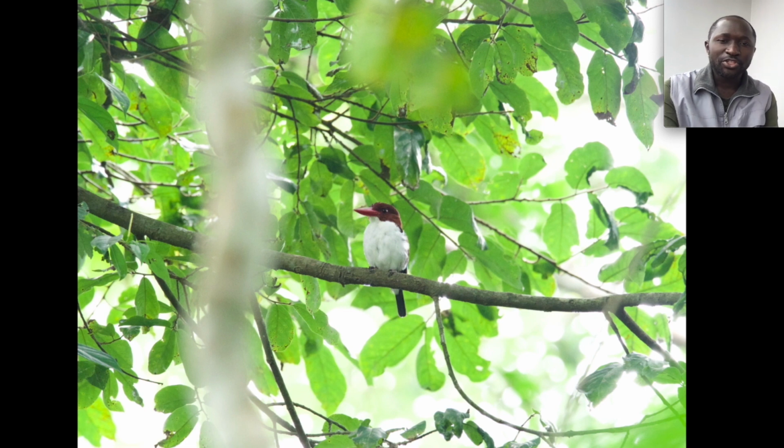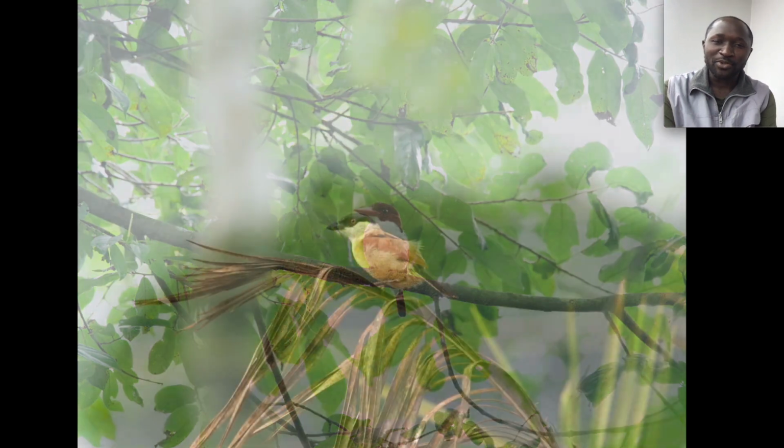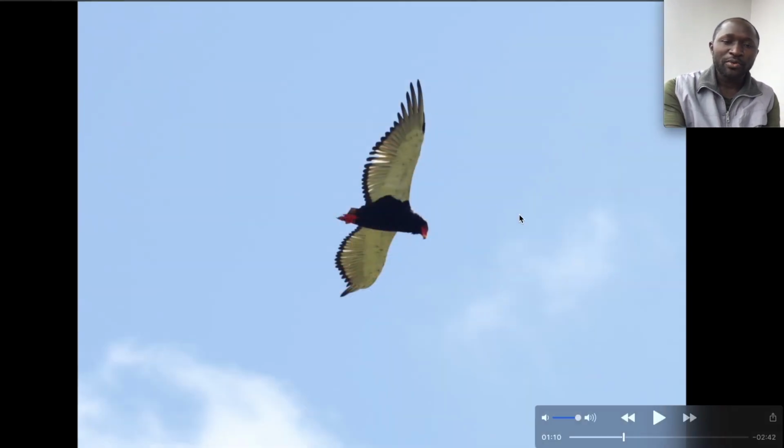And there's also the chocolate-backed kingfisher. This is the kind of bird that will be calling, and you'll spend an hour looking for it when you are in a group of more than two. Tough canopy dwelling kingfishers. So the tour will continue to Murchison Falls National Park.